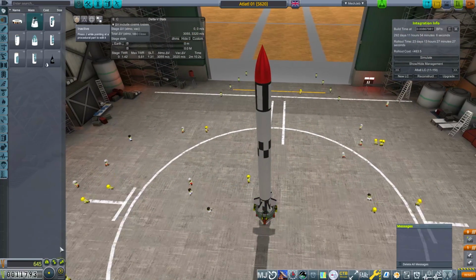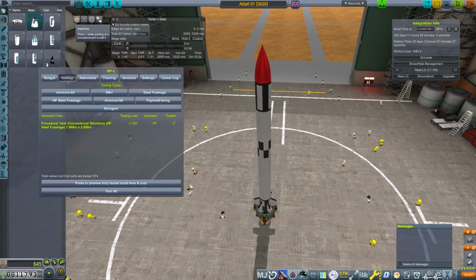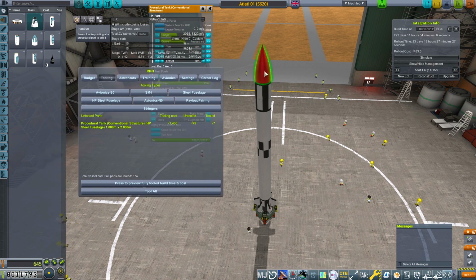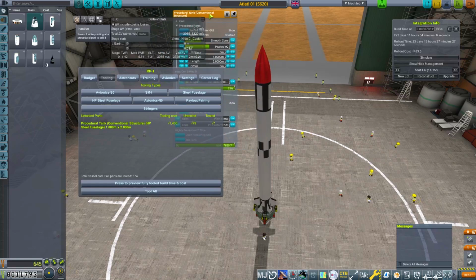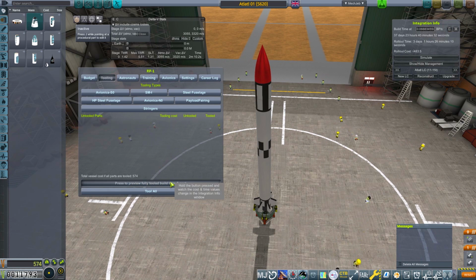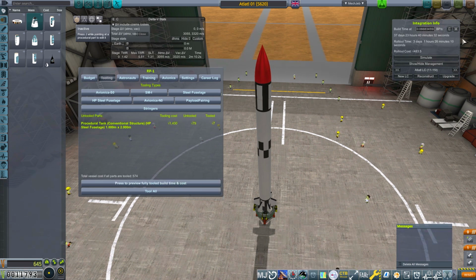So, let's see. Is it fully tooled? First of all, it is not. We do not have the procedural structural tank, which I think is the top one. I think it's that one, isn't it? Yeah, it is. Let's have a look. It's tooled, untooled. How much does it cost if we tool it? It saves us... Is that on current? What's the maximum? Wow, that is not a big difference actually.